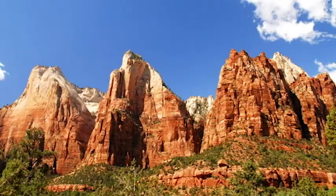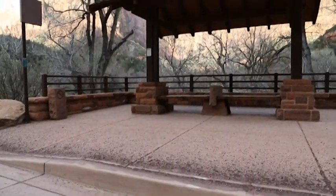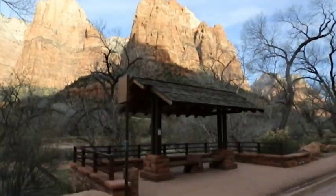One of the more recognized features right near Zion's main entrance is the Court of the Patriarchs. One of the great things about Zion is that in an effort to reduce our human footprint, they've installed an easy-to-get-to shuttle system to get to every location in the park.